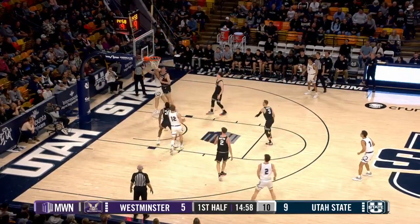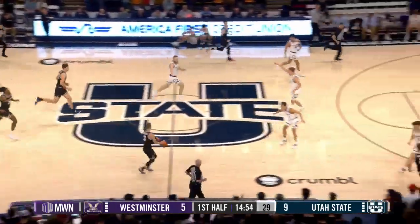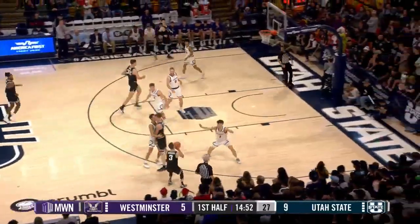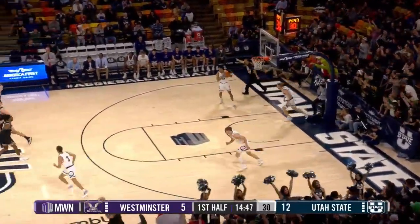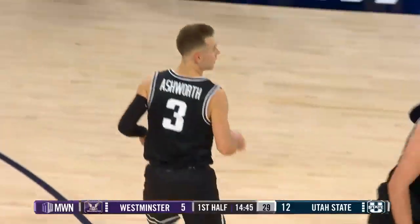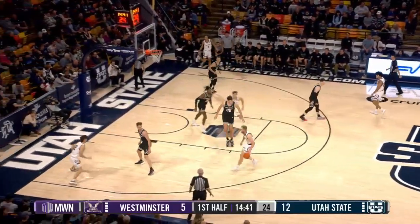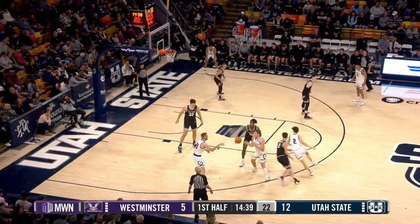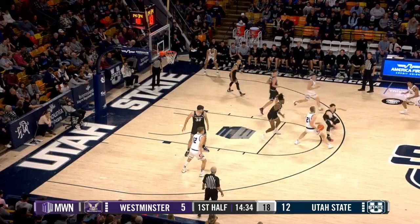Farr trying to post up against Dorius and lost the handle on the way up on the shot attempt. Dorius is going to want a block shot. Ashworth for three, buries it on the right wing. So all points coming from the three-point line. Aggies up 12-5. Aggies now 4 of 7 from three. Yeah, it goes back to my key to the game of points in the paint, remember? Yep. Spot on.